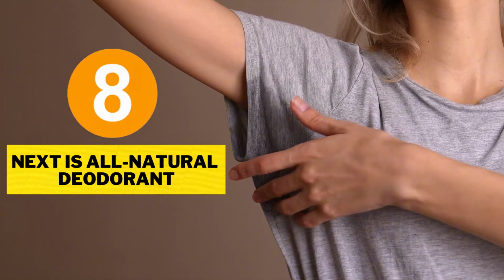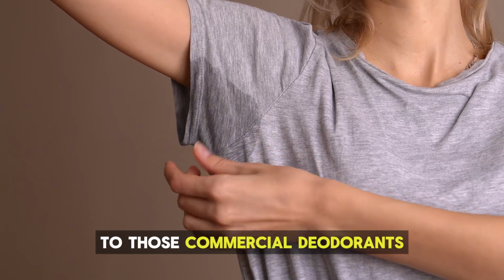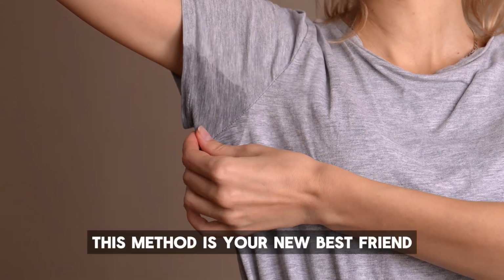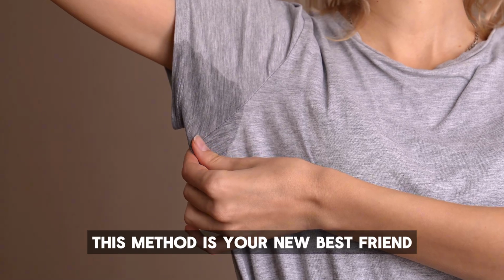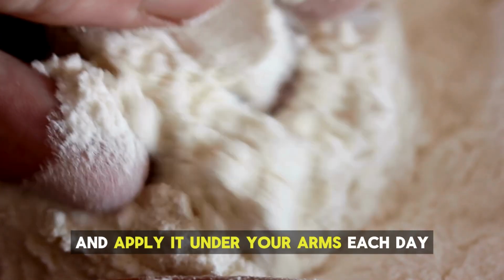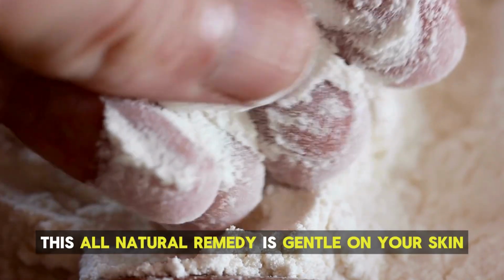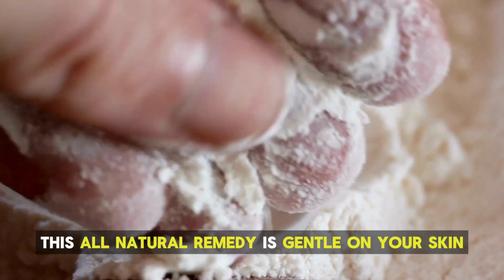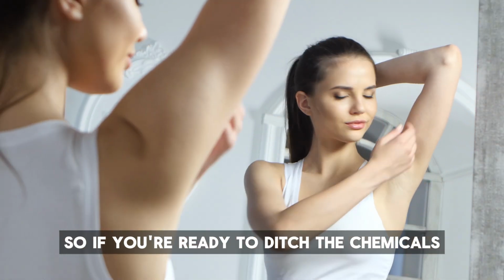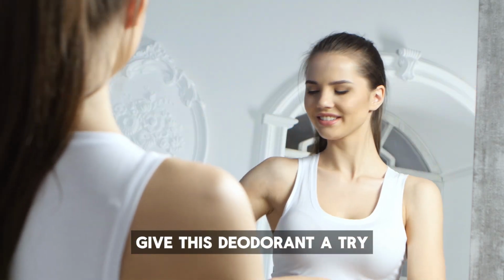Next is all-natural deodorant. If you're looking for an alternative to those commercial deodorants packed with chemicals, this method is your new best friend. Just take a small amount of the mixture and apply it under your arms each day. It's that simple. Plus, this all-natural remedy is gentle on your skin. So if you're ready to ditch the chemicals and go for something natural, give this deodorant a try.